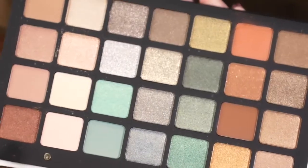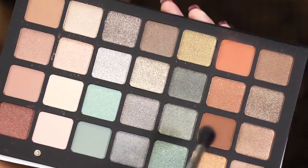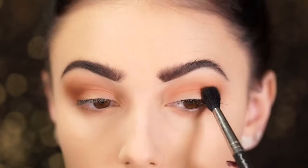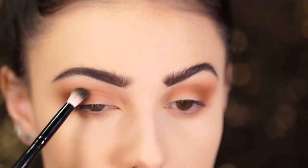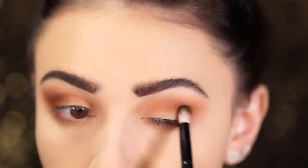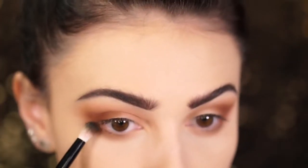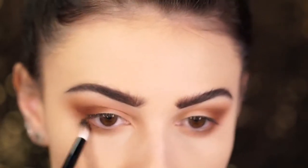All right, so now I'm gonna go in with a much darker brown. I'm gonna go in with this one right here and blend this right over the top of the orange. And I'm just concentrating this color right into the outer V of the eye only. I'm not really blending out too much. I'm also taking that color and bringing this down onto the lower lash line again.